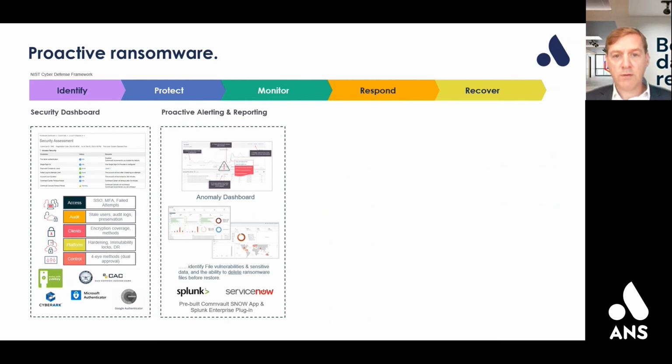Again, we will monitor both your live environment that has Commvault technology installed, and also the backup. We have to make sure that's secured from end to end, and the integration with the reporting and alerting engines makes sure that as these incidents appear, the correct people are notified, and potentially we can trigger automatic actions off the back.